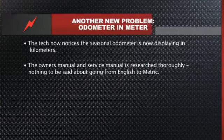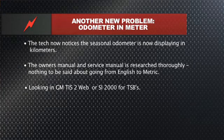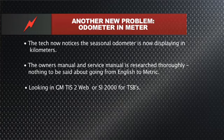A minor thing. We assumed there'd be a button somewhere on the dash. There was none. So we scoured the owner's manual. Nothing mentioned about it in the owner's manual. So now we get desperate and we're looking through the General Motors TIS2Web, or SI 2000, we're looking for TSBs, we're looking for the preliminary information bulletins that are very helpful at times.